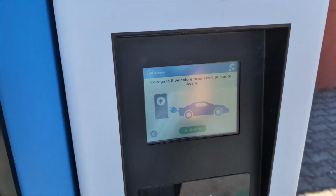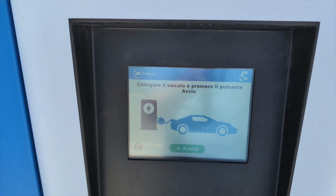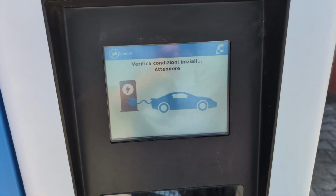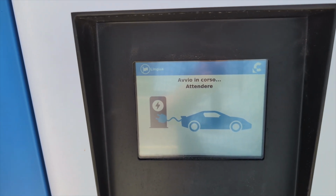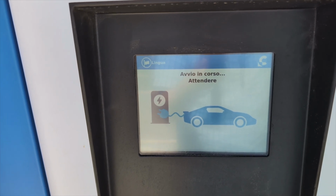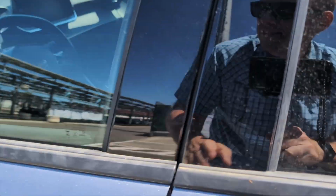CCS. Plug it in. Okay then. See what that says. Hopefully it's going to start charging. Let's hope so. I have to click next, I think, is it? It's verifying the conditions. It's in course. Wait a minute. Please start charging. Please start charging. Is it working? I don't know. Is the car saying anything?